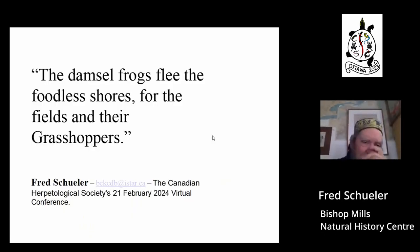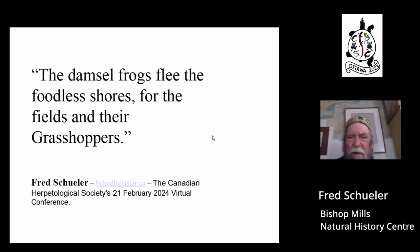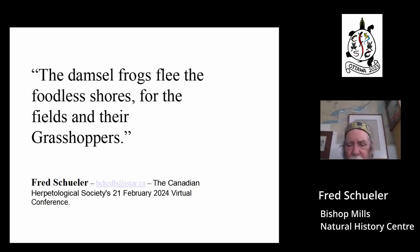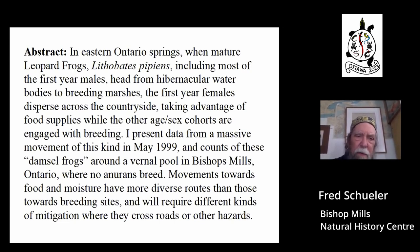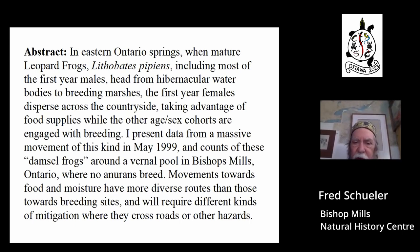This is really summarized in the title, and just the concept of damsel frogs, which are the yearling leopard frogs that haven't matured their ovaries in their first year, while the yearling males very largely have matured to the point where they have enlarged thumbs.